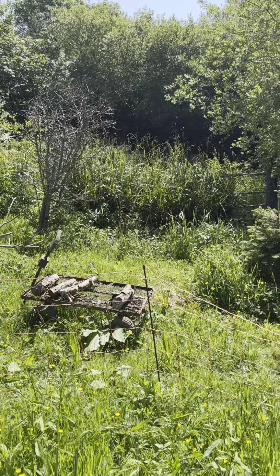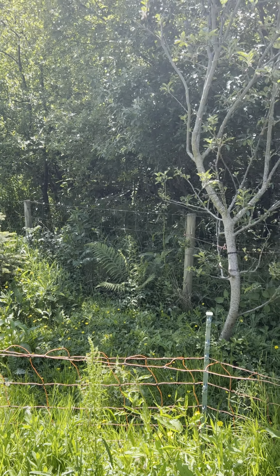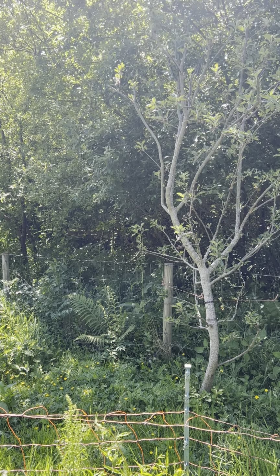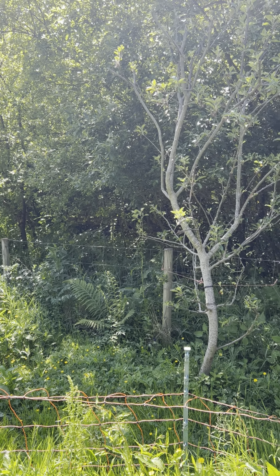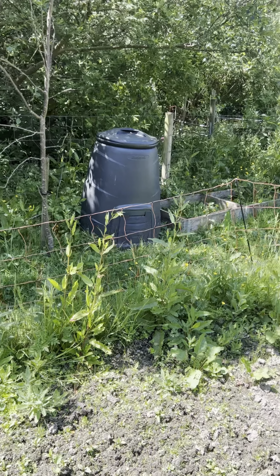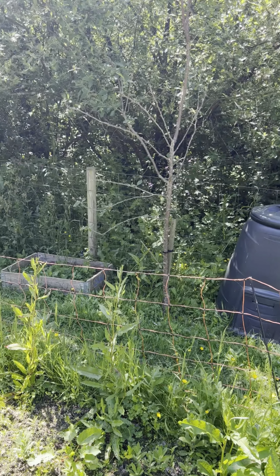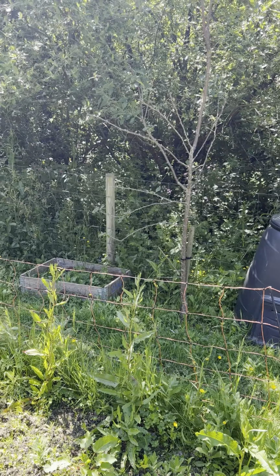So if we come back around this way, there's our Christmas tree. That's an apple tree there. That was one of the ones we moved down here. Got a couple of beds to get ready here. 1, 2, 3, 4 beds. We'll have some comfrey in them. That's a plum or a pear. That's a cherry tree and it's not looking too great. It's looking really burnt actually.